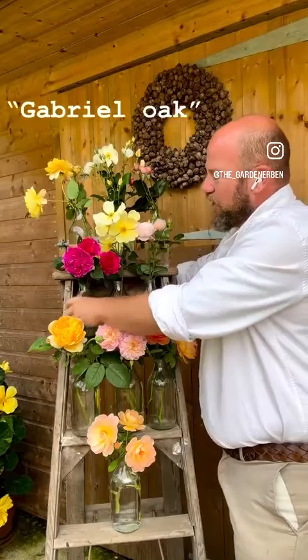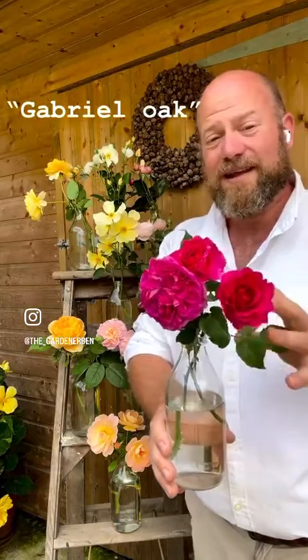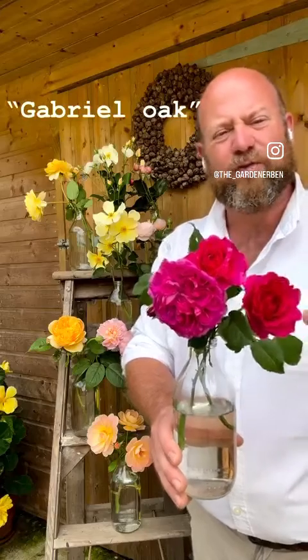Underneath it, a rose that's making it onto several of my best of collections and ranks really highly within last year's top 20. Certainly going nowhere out of the top 10 this year. This one is Gabriel Oak. Again, a large informal shrub which does need some support, but planted en masse, this extraordinary coloured rose makes a real statement in the garden.